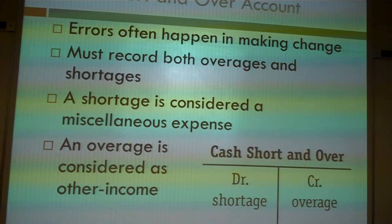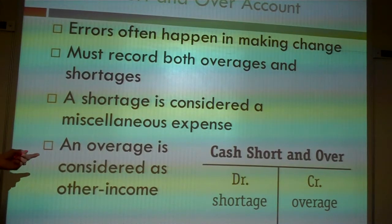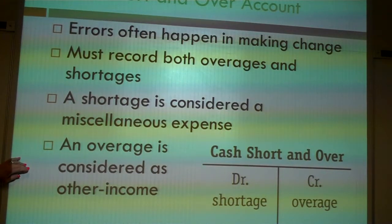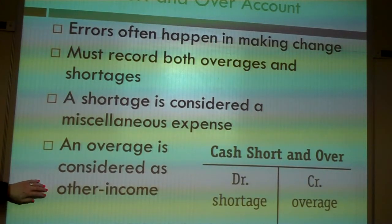If we're short and we're making the entry with cash, and cash is our debit, and we're short, we have to list that it was short with the debit to that cash short and over. And it's not a cash short account and then a cash over account. It's short and over. So you can see that it just really doesn't have a normal balance. A shortage is an expense, and if you're over, it's a revenue. It's other income. So that's how we're going to list it over there. We have to show it.